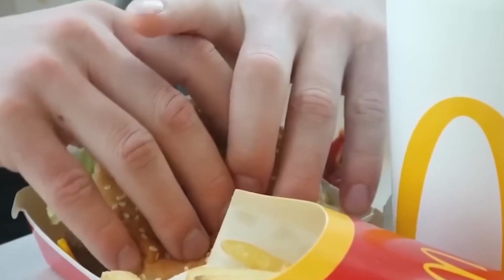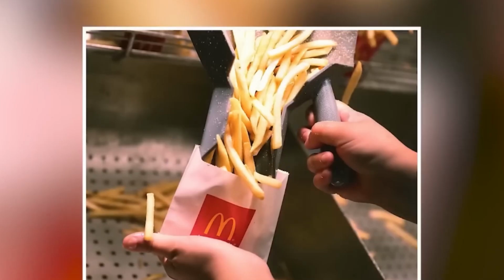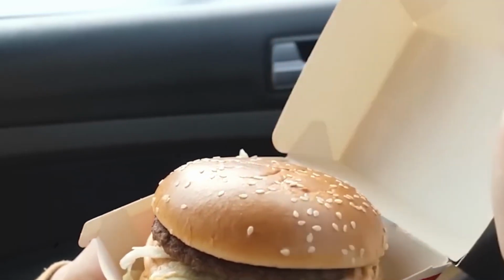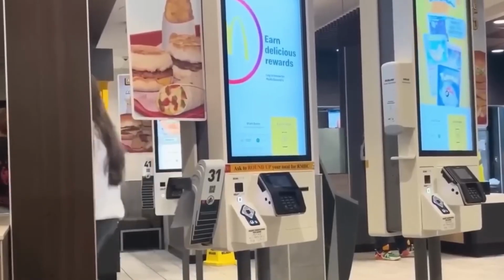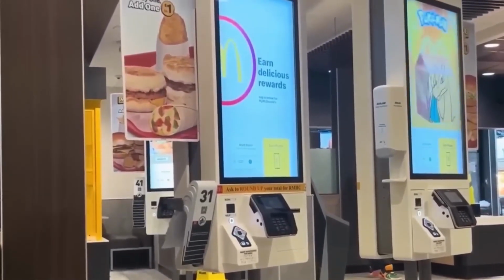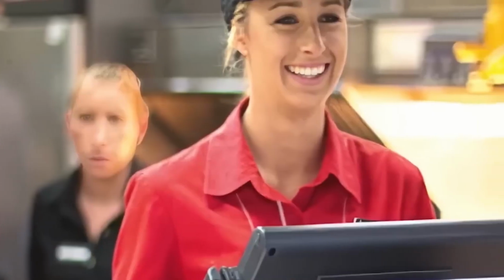But cleanliness is just the surface. The real danger runs deeper. Because what McDonald's serves day after day isn't just making you sick in the short term. It's fueling the epidemic of chronic disease that's devastating American families. And they're counting on you not to connect the dots.